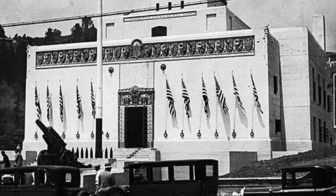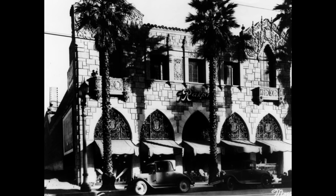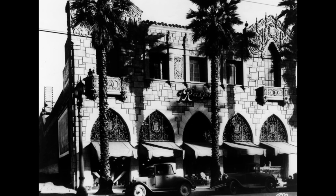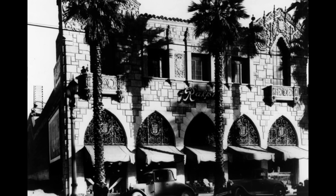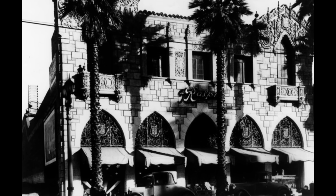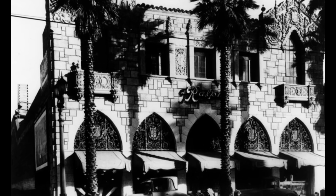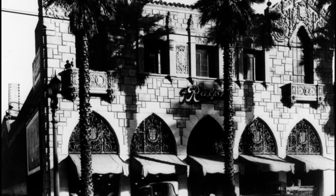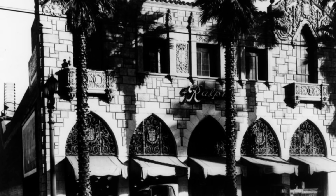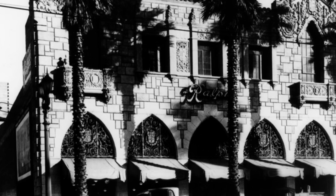Who says grocery shopping can't be stylish? This is the exterior of a Ralph's grocery store in 1929, located at 5711 to 5717 Hollywood Boulevard. Designed by the elite firm Morgan, Walls and Clements, it features a breathtaking mix of Gothic and Churrigueresque styles. Founded in 1873 by George Albert Ralphs, the company always hired top-tier architects to ensure their stores were as beautiful as they were functional. Even buying milk was a grand experience in old Hollywood.